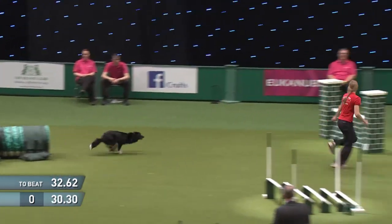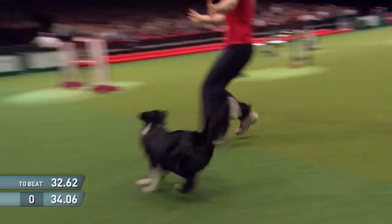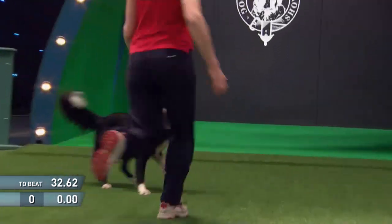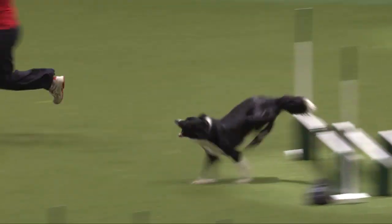It's getting me going, this one. 3 to go. How are we going? Do you reckon it's a clear? Yes, 34.06. Well done, Helena and Zippy. 5th to go.